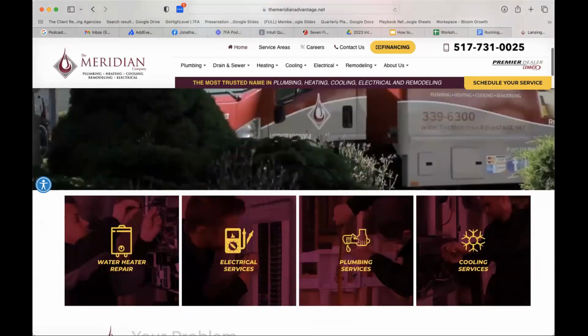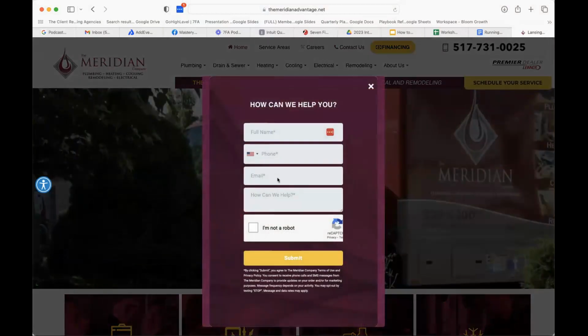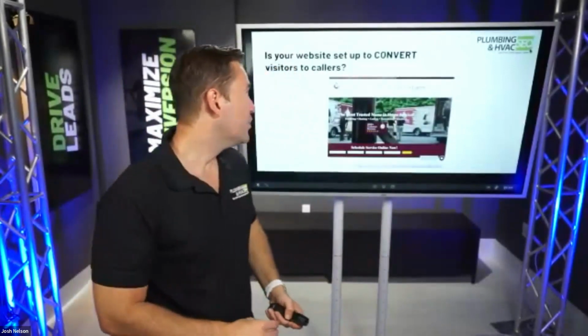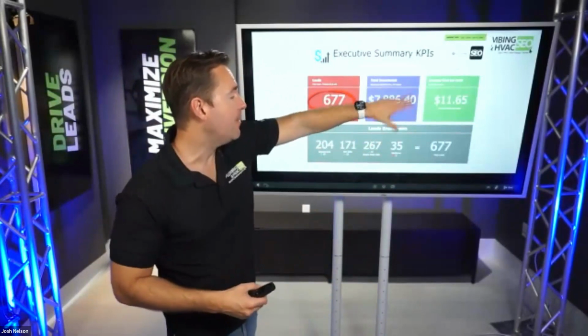not talking technical jargon, but getting right into why somebody chooses them versus the competition. And then putting the automation on the back end, where if you fill out this form, you're going to get a call immediately. You're going to get a text message immediately. And there's going to be automation in place to complete that follow through and follow up. So let's look at the results here. About a $7,800 spend a couple of years ago.